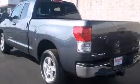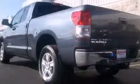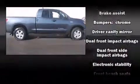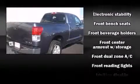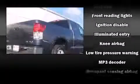Well-tuned suspension and stability control deliver a spirited yet composed ride and drive. Toyota prioritized practicality, efficiency, and style by including front and rear reading lights, a tachometer, a rear step bumper, skid plates, remote keyless entry, and more.